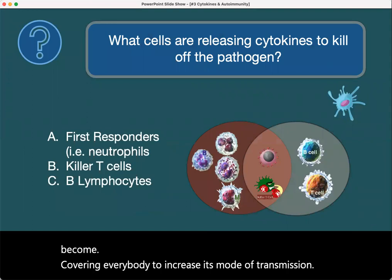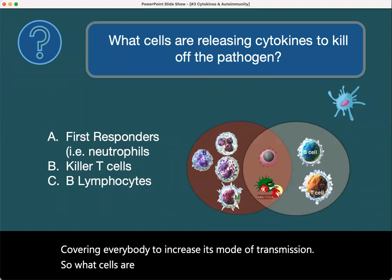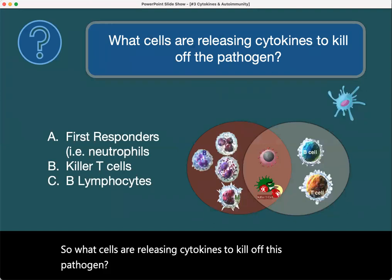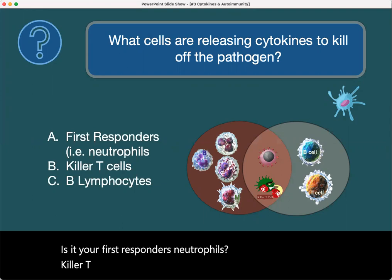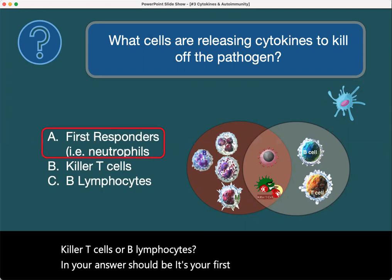So what cells are releasing cytokines to kill off this pathogen? Is it your first responders, neutrophils, killer T cells, or B lymphocytes? Your answer should be it's your first responders. Quick recall there.